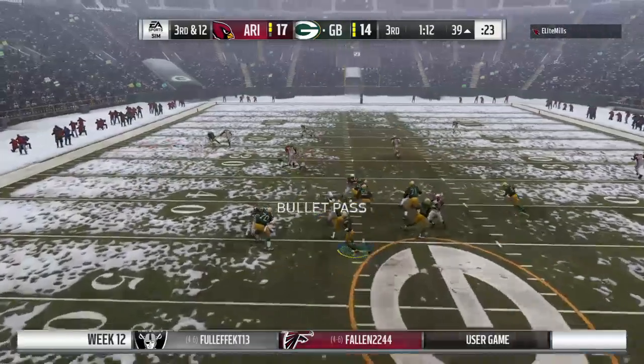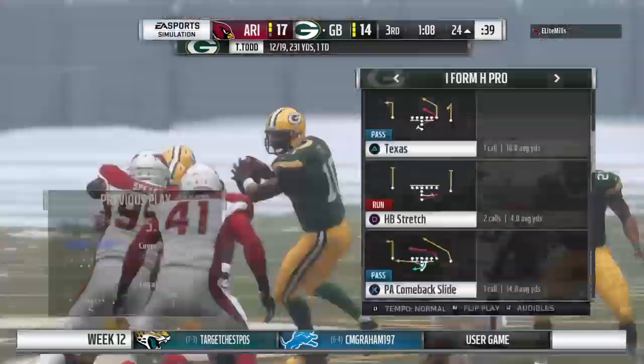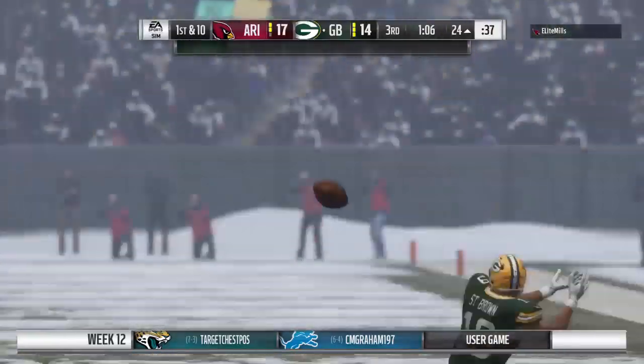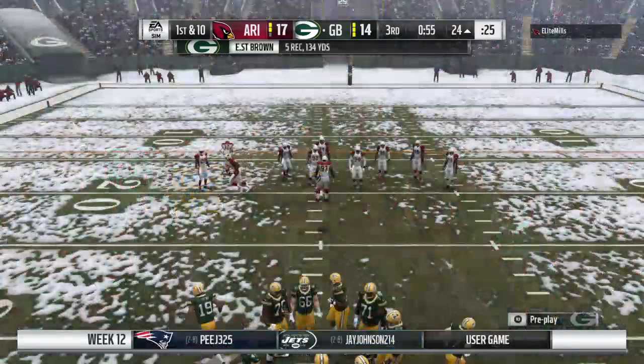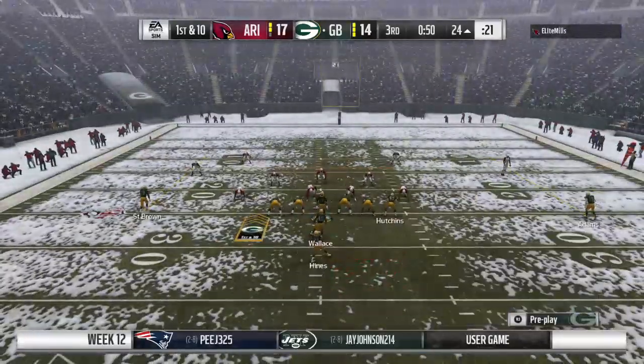To throw on third down. Todd, man open. It's St. Brown. He's got it. Fifth catch of the afternoon, and that gives him a first down. He's such a good route runner. Shows it there on third down. Very proficient and a good pass.